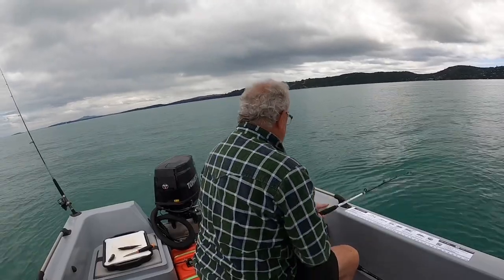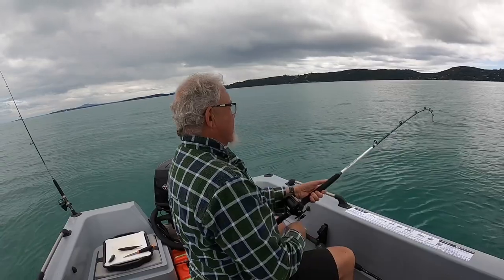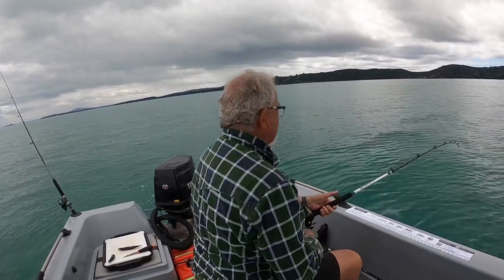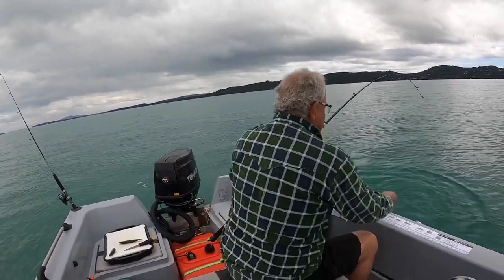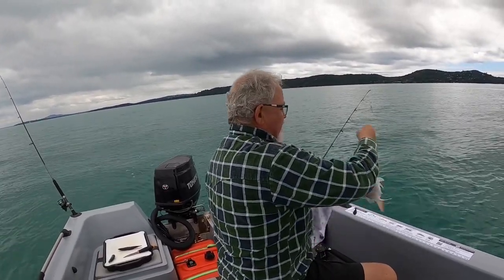Fish on! I haven't felt this for the 10 days at Whangamata. Look at that. Oh, gosh. That's not a bad feeling at all. Look at that. First fish of the day. And he's half decent. Gosh, that is just beautiful.